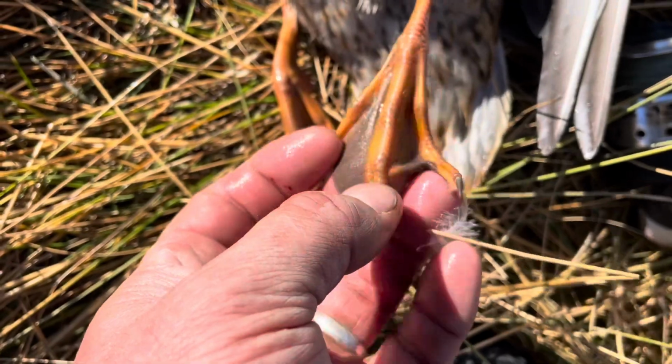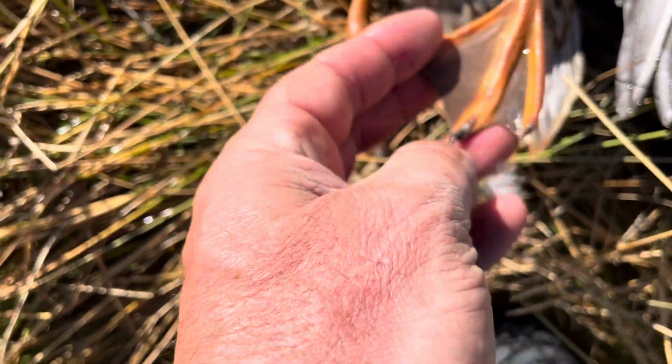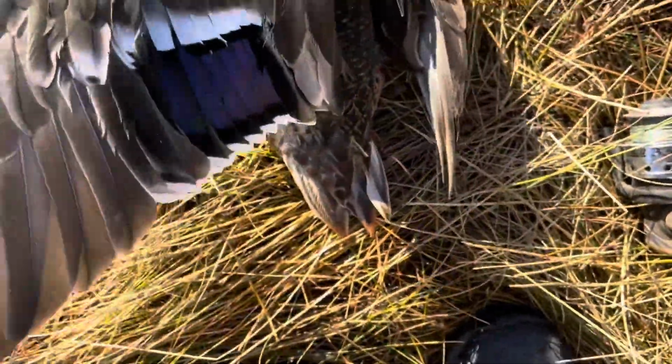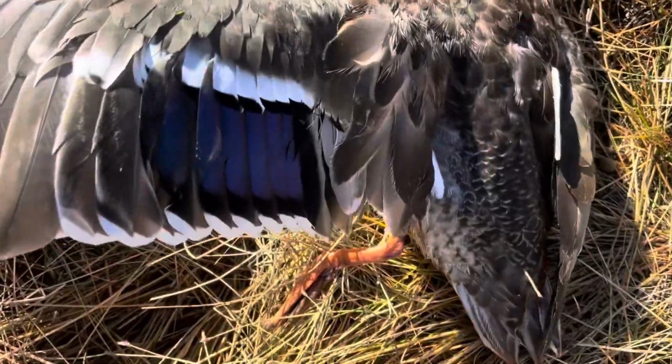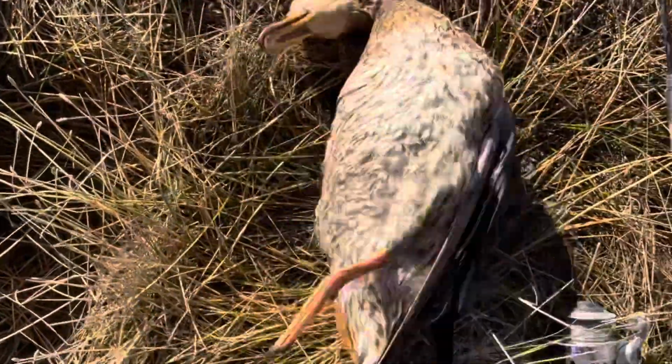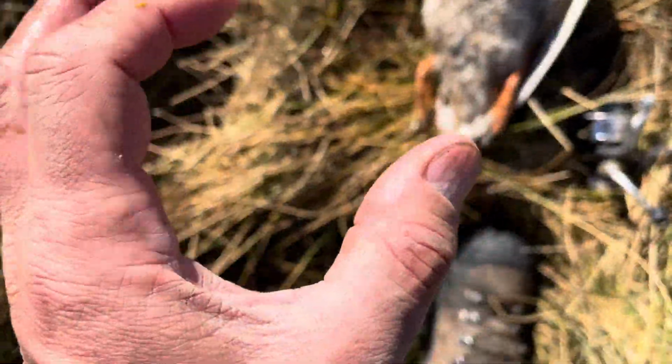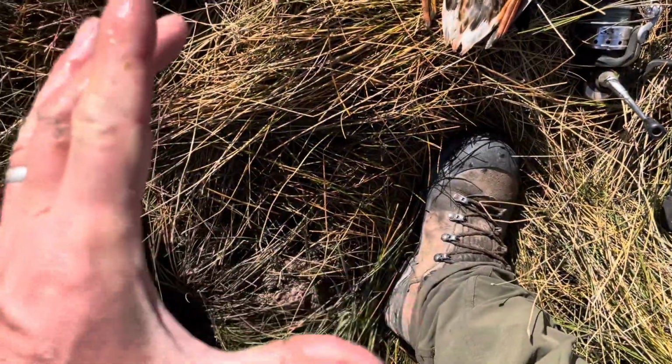Those webbed feet are pretty cool. They're just amazing animals once you get up close to them or looking at them. They taste good too. Hen mallard's good. Not as good as teal, but pretty darn close. The teal's small. You'll have a breast that big, and on the mallard you'll have a breast that big.